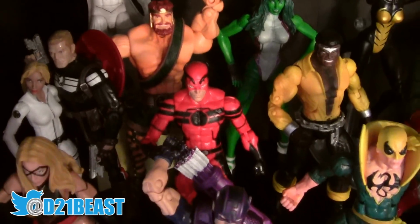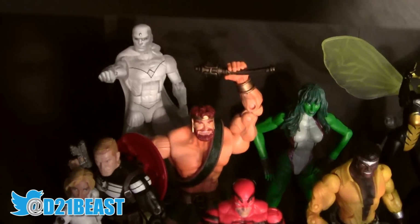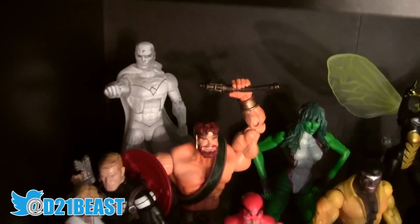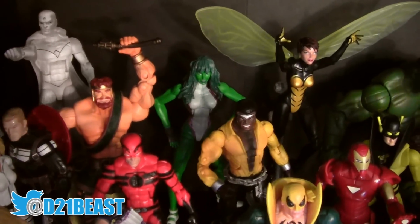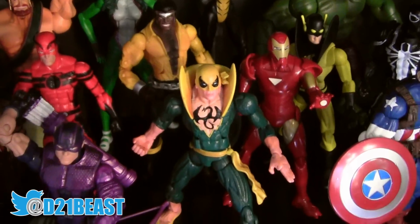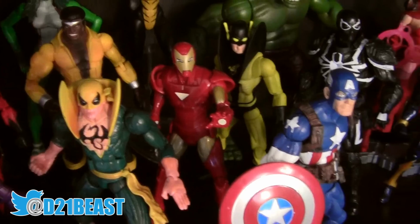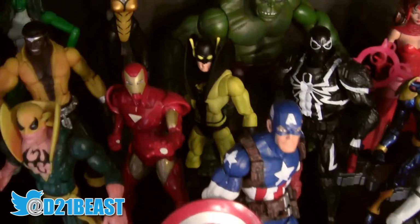We've got the Ant-Man Wave Giant Man figure, Hercules. Just picked up the Target exclusive Vision at Planet Comic-Con this past weekend. Special thanks to my brother Greg for making that possible. She-Hulk, Luke Cage, Iron Fist, the Toy Biz version, the green version, the Extremis Iron Man. There's the Target exclusive 3-pack Captain America. Really like that Cap figure.